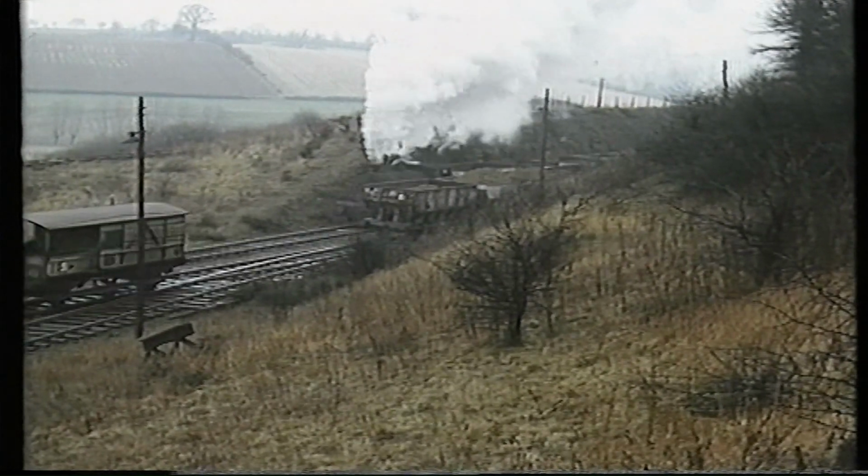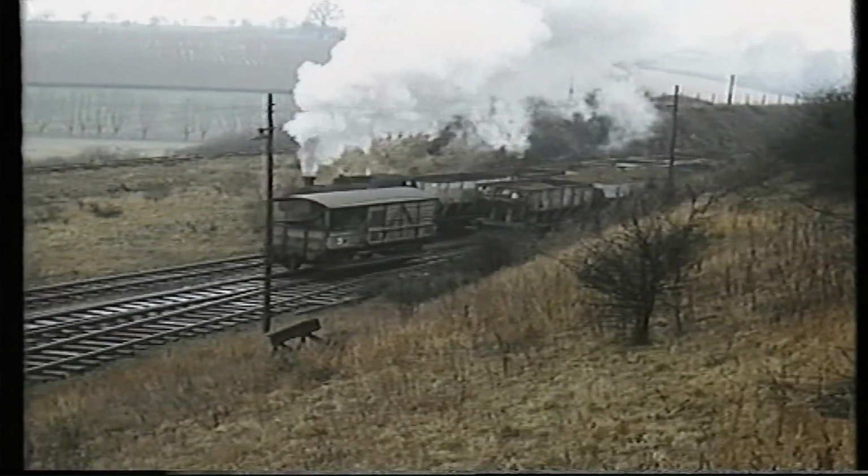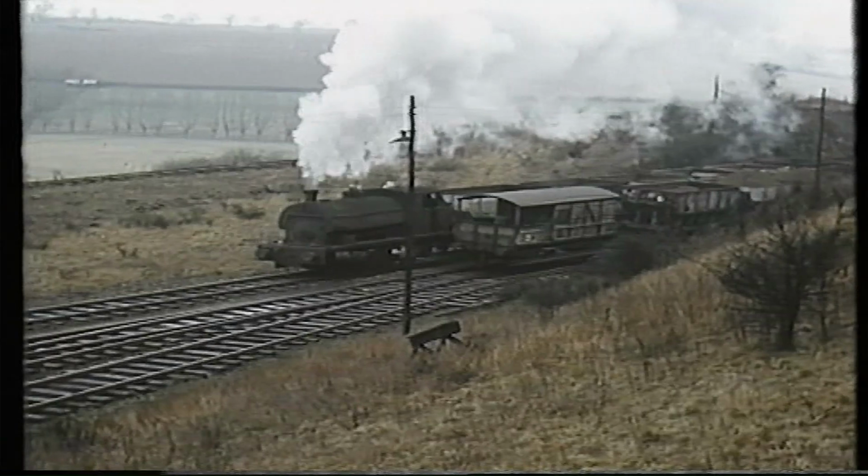A spot of fly shunting in evidence here, as one of the packets returns to Wroxton with a break of empties.